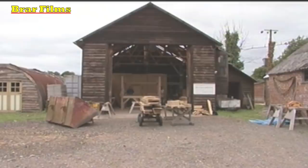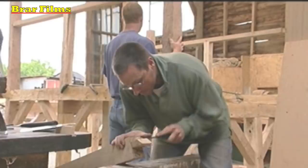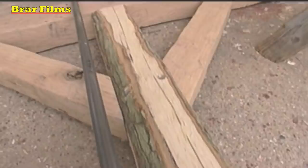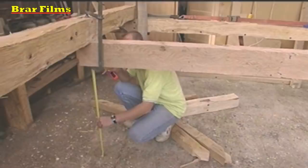In the wood workshop, the scaffold is nearing completion. Using Tudor joinery techniques, the whole scene is as accurate as possible.